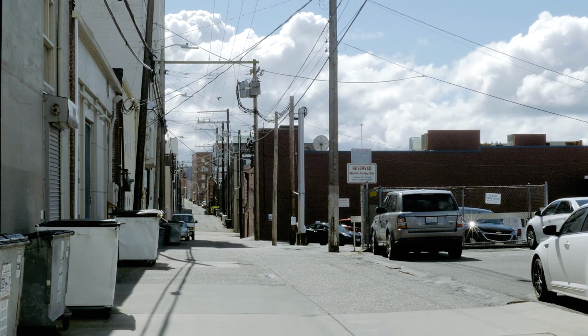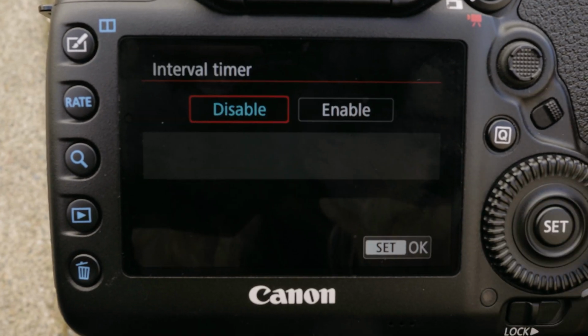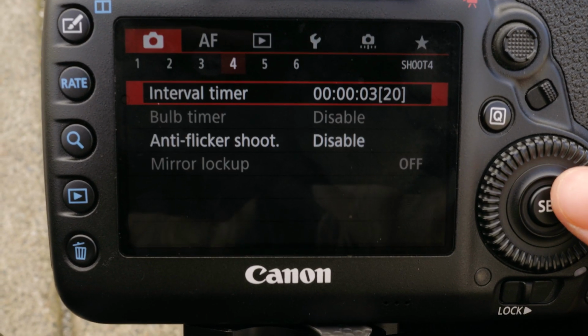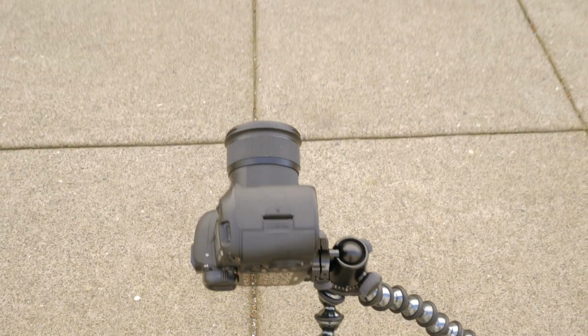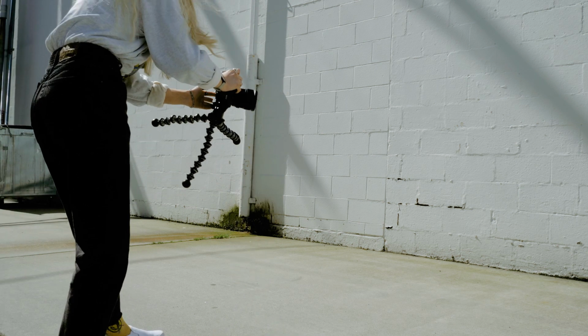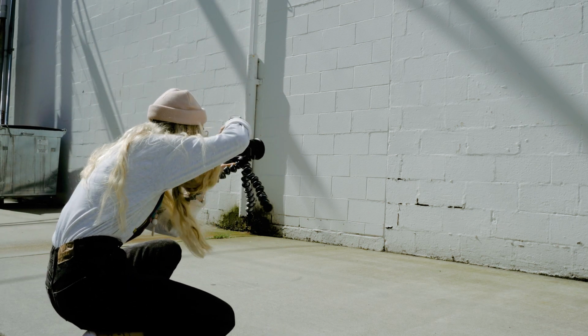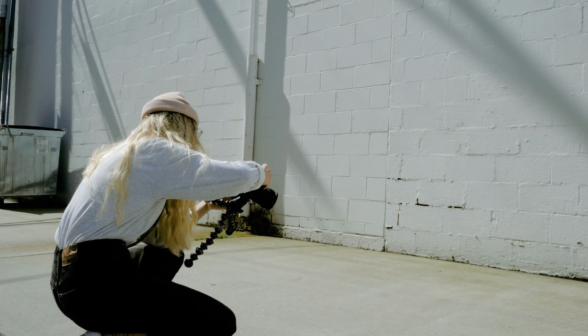Editing Connie here. I found this alley that I was pretty content with because I liked the shade on this wall. So I went to my interval timer, hit enable, and I chose 20 photos, 3 seconds at a time. And of course, gotta play Lizzo. I set up my camera on my Joby Gorillapod, really cool name, but I like shooting in portrait because I like posting in portrait. So right here I'm taking a few test shots to make sure my settings are right and the lighting is perfect. And then I just start shooting.